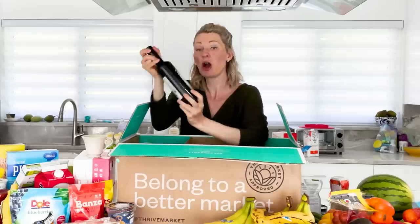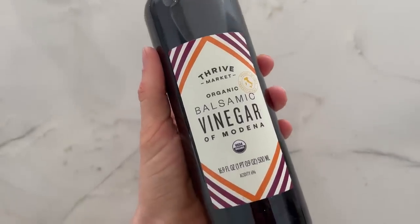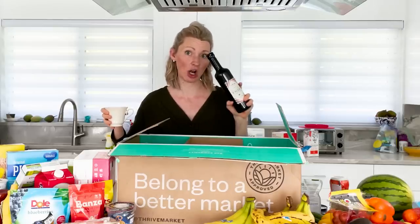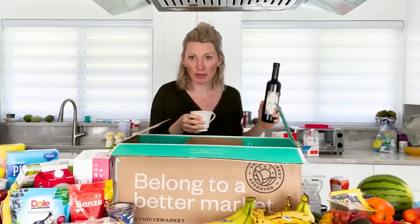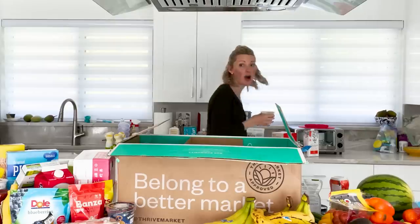Oh, I also got traditional balsamic vinegar. If you guys don't know, balsamic vinegar is my life. It's my favorite flavor. My favorite flavor is acid. And I particularly like the dark variety of acid. I put it on everything. It's my favorite vinaigrette base. It's life. Also, balsamic on fruit and strawberries in a little ice cream.